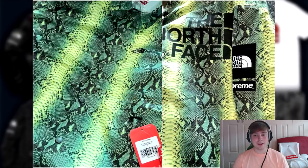Next, we were also told that on the back of the snakeskin taped seam jacket, it has a massive North Face logo. Obviously all of this is from Jay. I'll put his link down below, because Jay's the normal person who puts info out like this. We got to look at the front and the back next. This has changed my opinion a little bit. I like it a tiny bit more, but this colourway still just doesn't do anything for me. It's just not my favourite colourway.